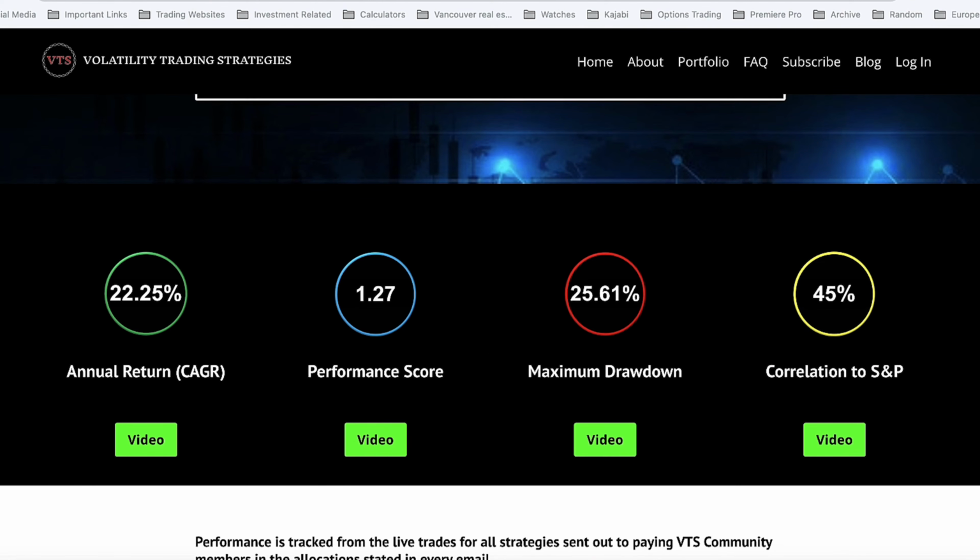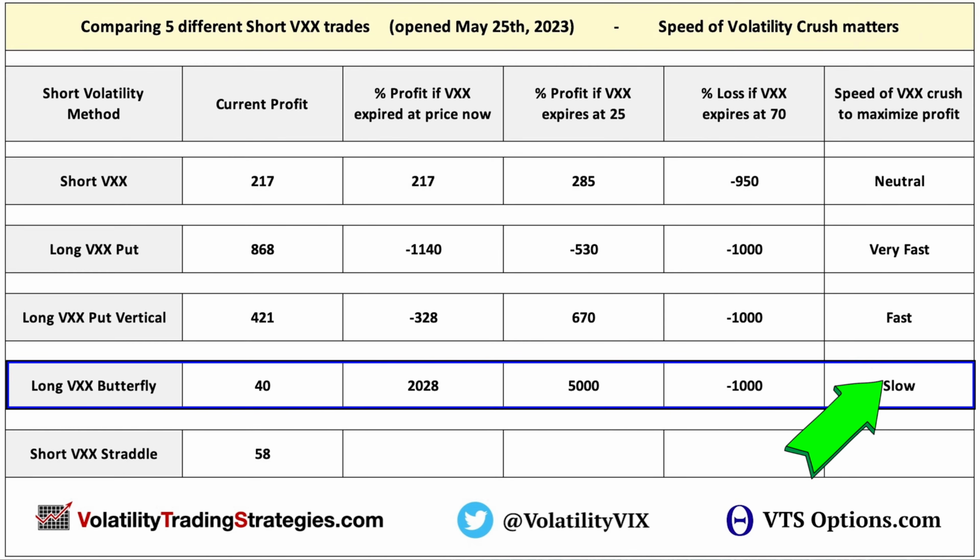But we can see the speed in this case of VXX butterflies is labeled slow. It means we have to give these trades some time to develop. They do need to get closer to expiration. But when they do, that's when you can start to get some explosive growth of the option value. When I trade butterflies, I keep them small, and then I don't even really look at them until they get closer to expiration. You really do make your profit off the slow passage of time here.